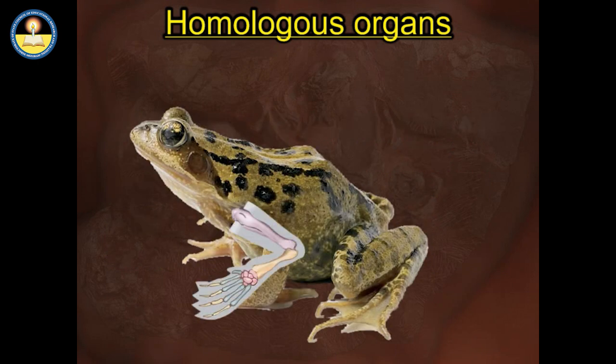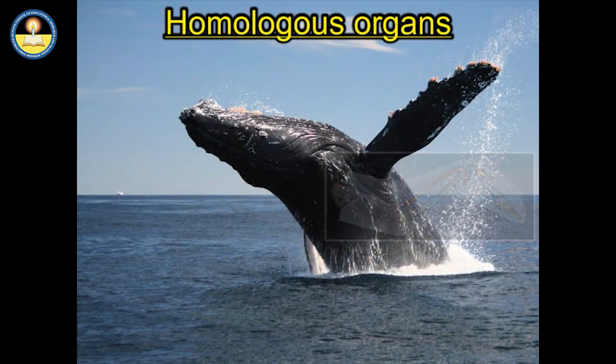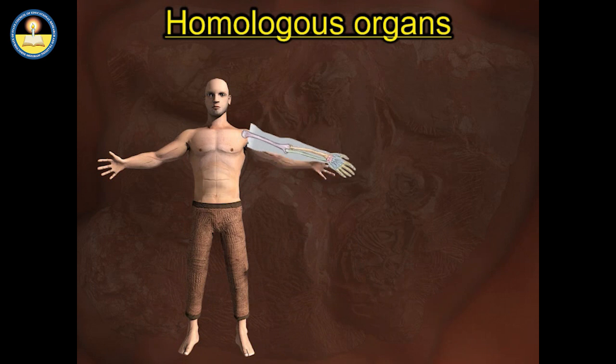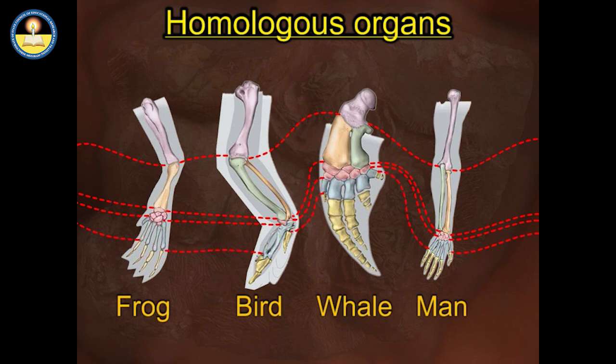For example, the forelimb of a frog, wing of a bird, paddle of a whale, and arm of a man. All of them have the same origin and the same structure. They are structurally similar and made up of the same bones: humerus, radius, ulna, metacarpals, carpals, and phalanges.